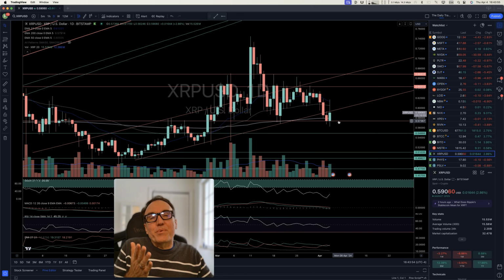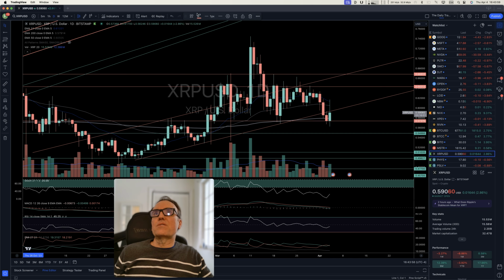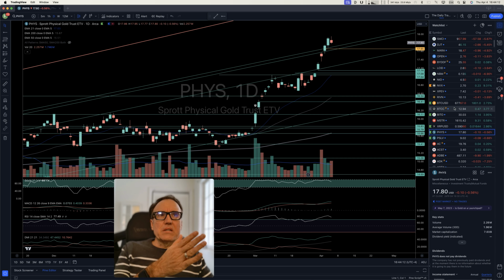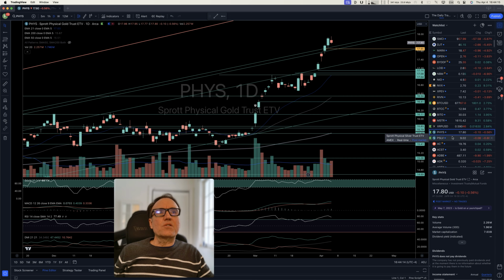XRP is going sideways. It's no longer going up, but at least it's bouncing on this support right here at 57,370. Gold just pulling back a little bit. This should be going higher, gold, because things are not going well in the stock market.